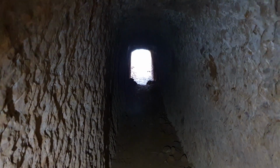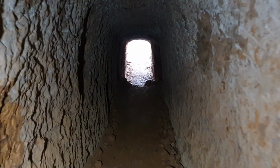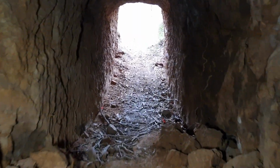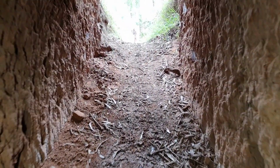And we go back out again. You can see that it's all been done by pickaxe. We don't know how old this thing is. There's no information about it. Yeah, it is quite an interesting mine. You just have to be careful not to bang your bloody head.